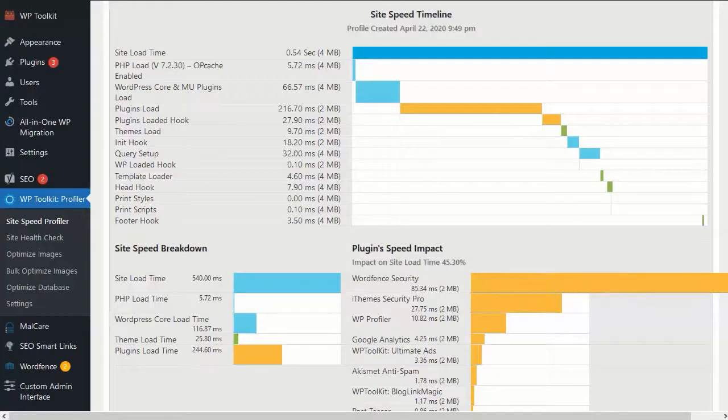Now WordFence and iThemes Security Pro are both security plugins and obviously we want to keep our blog secure. However, there is another plugin which will do the same for me and it loads a lot quicker, so I could then remove both of these plugins, saving a second of load speed, cutting the plugin load speed by half, which will have a pretty massive effect on the page load speeds I get for my site.